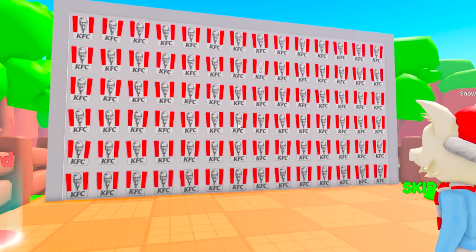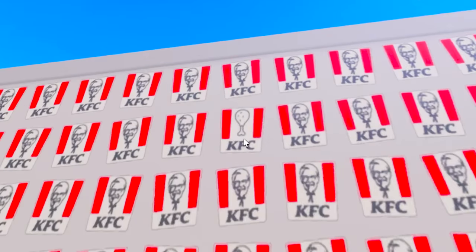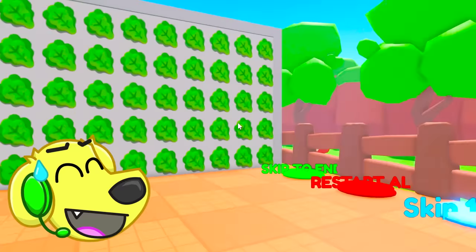Ooh, KFC, let's get some biscuits. KFC, KFC, let's get some chicken. Don't tell kicking chicken. Oh, look, Zoe, there's this one. Instead of a face, it's a chicken. Well, a piece of a chicken.